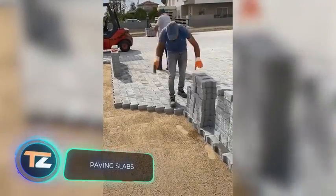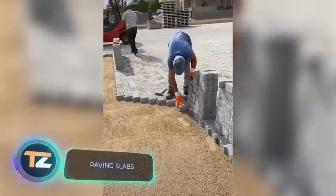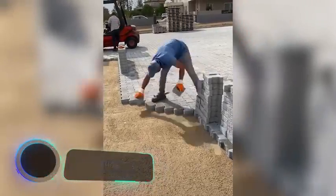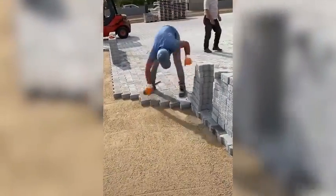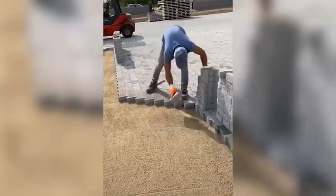Paving slabs. You won't need a special tool in the workplace if you hire this guy. He can lay a few square feet of paving stone as fast as any machine with his bare hands.